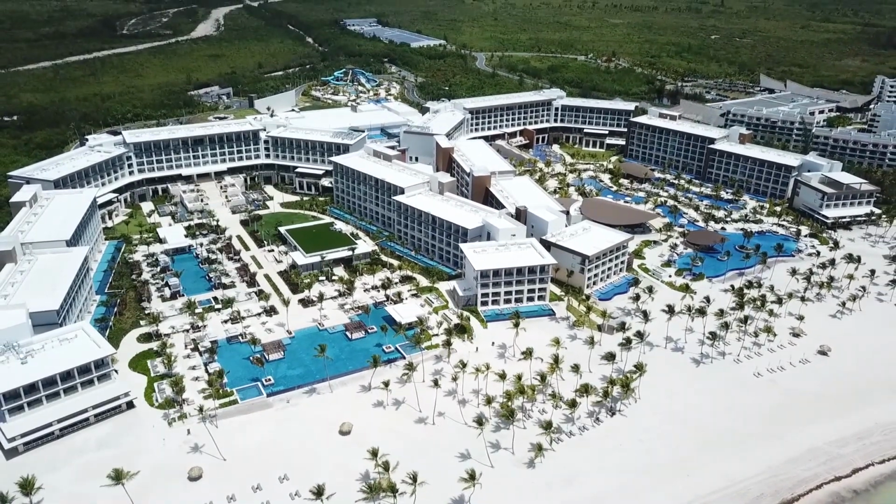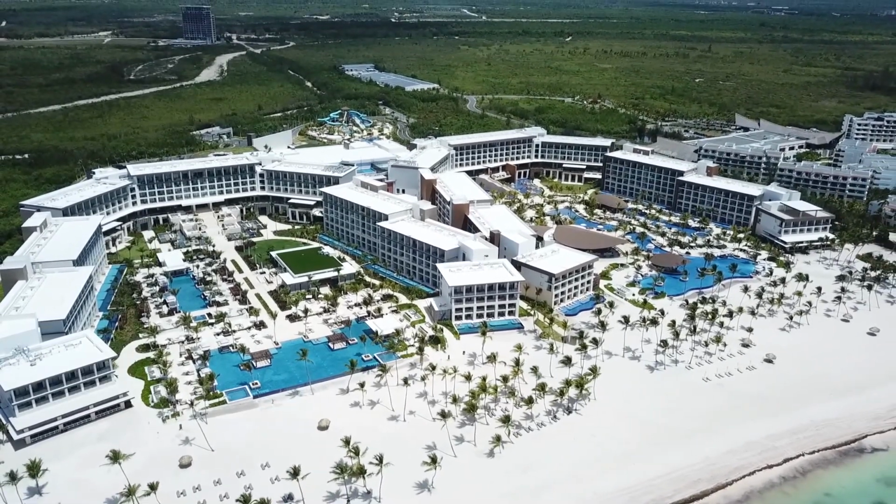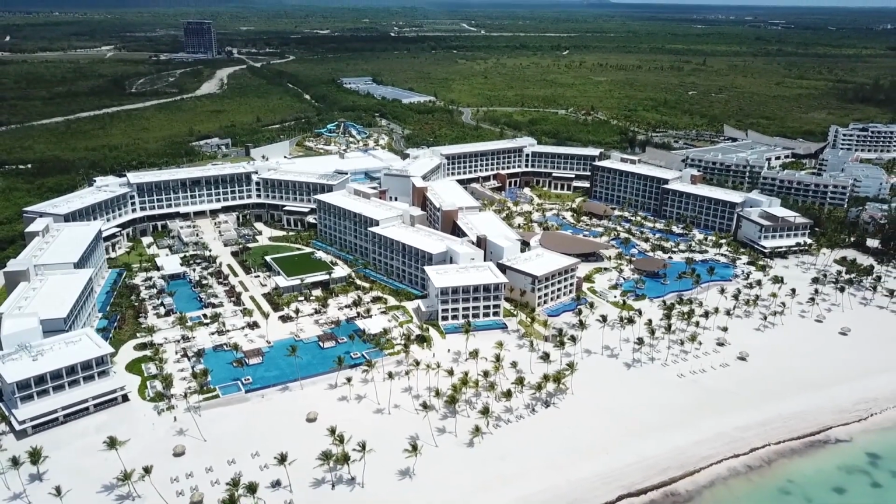With the location, you might be a little bit confused on the website whether or not the Hyatt Ziva and the Hyatt Zilara are in the same place. They are exactly in the same place. The hotels are connected. As a guest, you can travel from one part of the hotel to the other part of the hotel. They're on the same beach, same location.